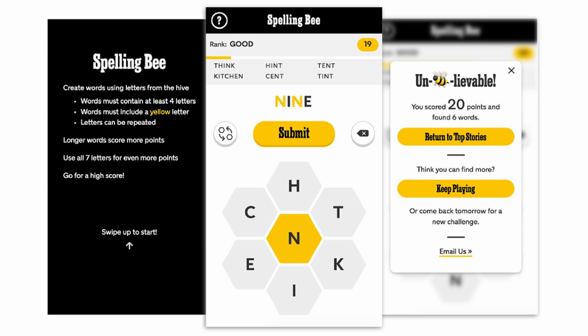And when you win, I'm opening the app as I'm talking to show it. When you're done, if you have all the words, you're a queen bee, which is an excellent, great feeling. This is in the New York Times app, in the games section. You have to be a member.